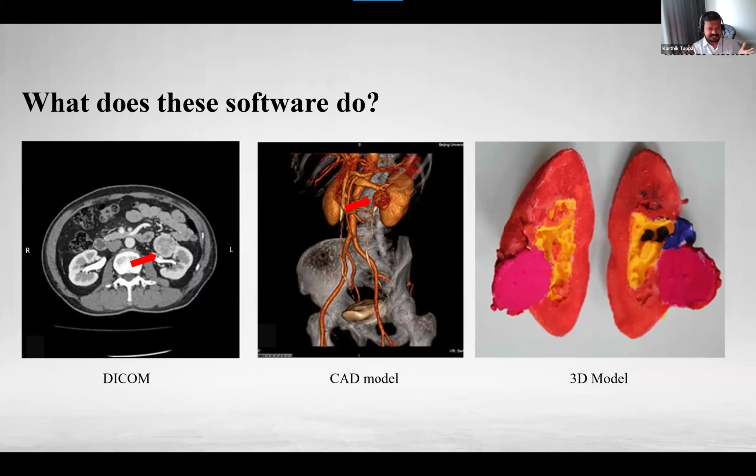So we take patient data, CT, MR images, and then we segment out masks. So we literally draw, hey, this is tumor, this is renal arteries, and these are bones. Once we create masks for these images, these software convert these masks into a CAD model. So here in this image, you can see a renal tumor on the left side of the kidney and a CAD model generated from these images.